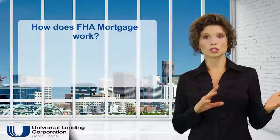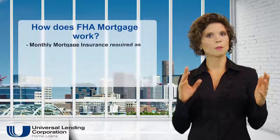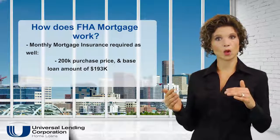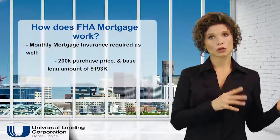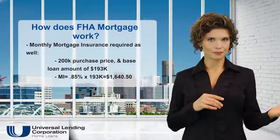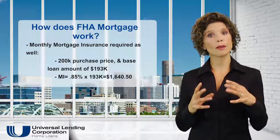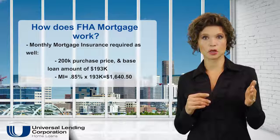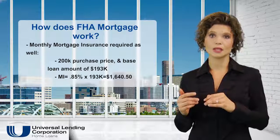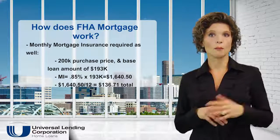Now, the monthly mortgage insurance is a little different. We'll use the same figures to keep it simple. So a $200,000 purchase price, you get to the base loan amount of the $193,000. The mortgage insurance is 0.85% of the $193,000, and then you divide that by 12 to get your monthly amount. So when we do that math, the 0.85% times the $193,000 gives you $1,640.50. Divide that by 12, and now you're at $136.71 per month.